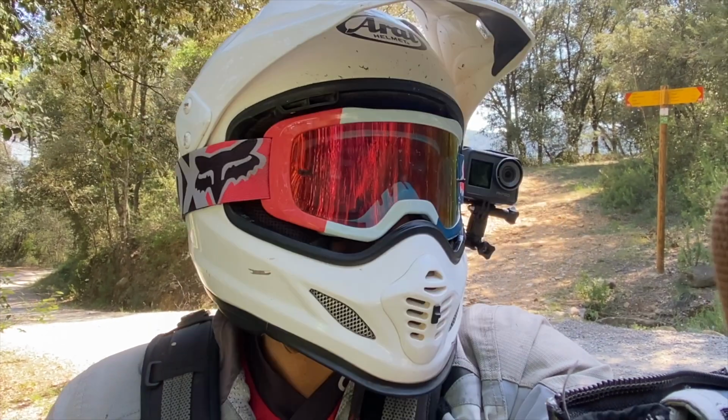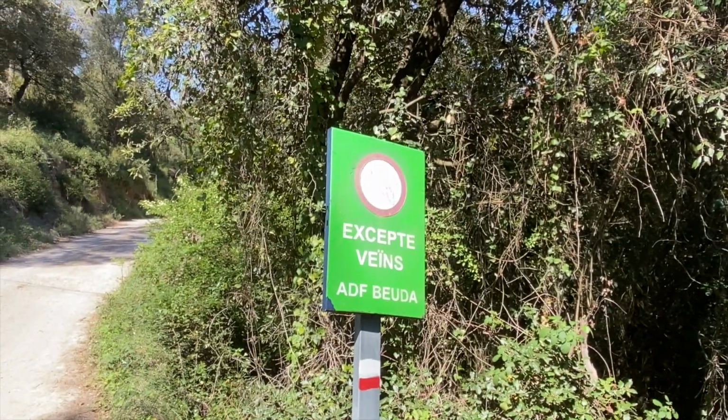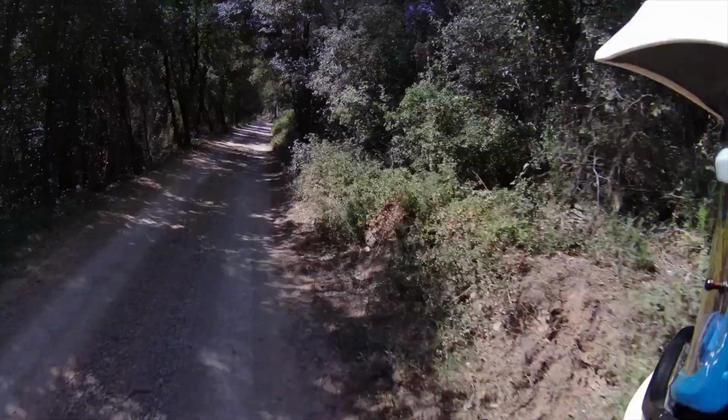The thing is that most trails around here, they all belong to someone, and I wouldn't be surprised if this was after a lot of bikes and quads going through. But anyway, important to keep in mind.